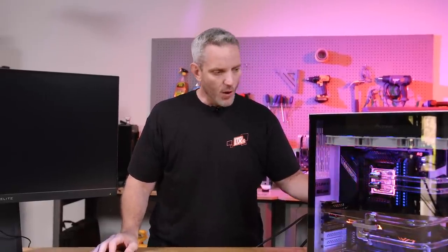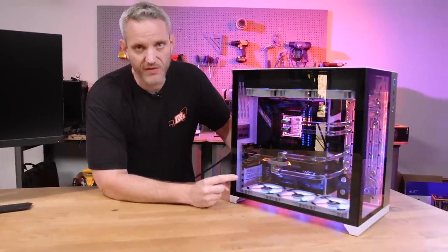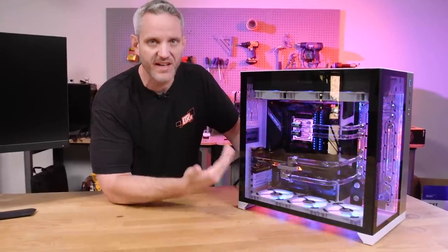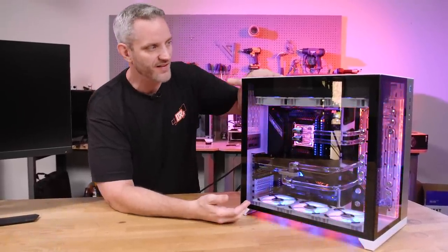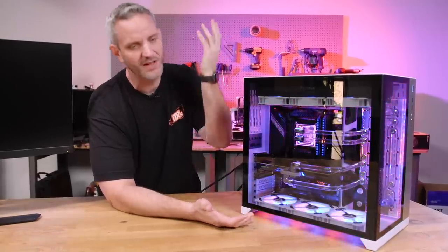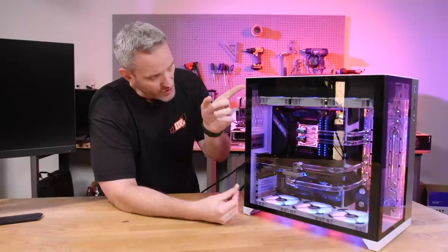But as you can tell, we changed a couple of things. We did not use the riser card because, again, I want these fans in the bottom. I wanted to help the radiator as much as I could by feeding the chassis with air so that these fans don't have to do all the work of pushing through the rad and pulling through all the vents. That's a lot to ask for any fans.